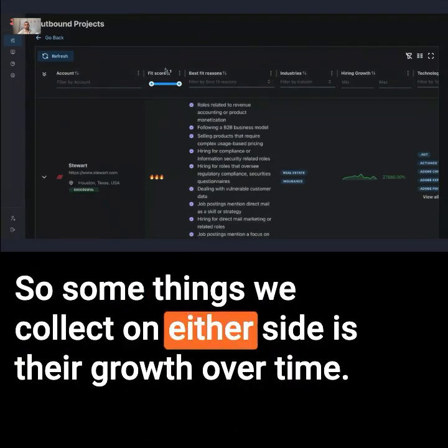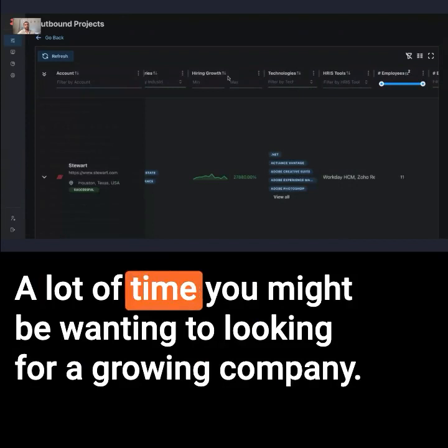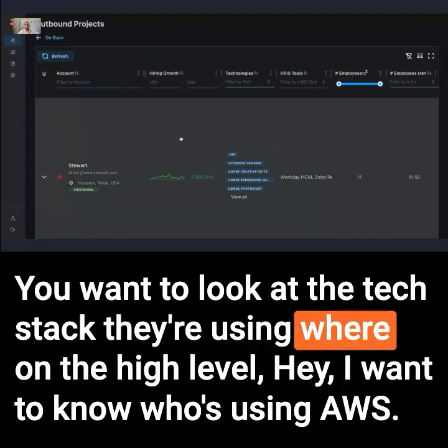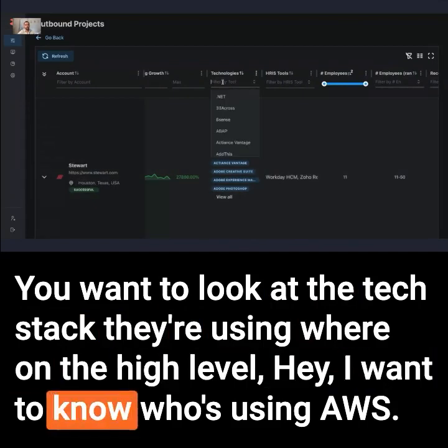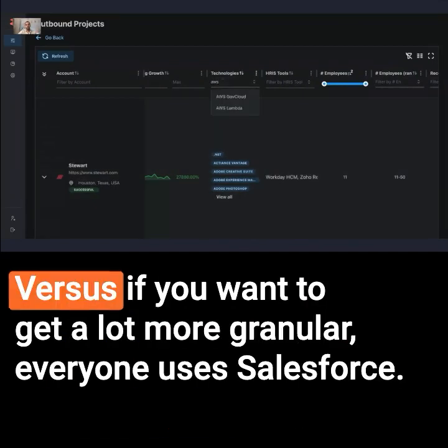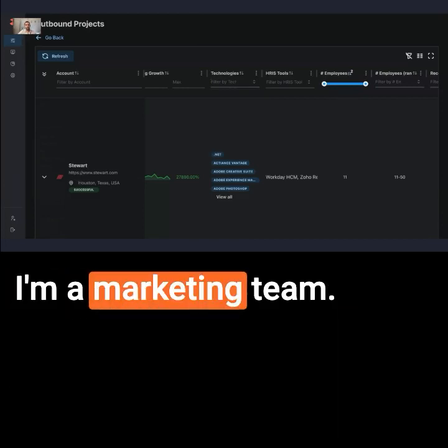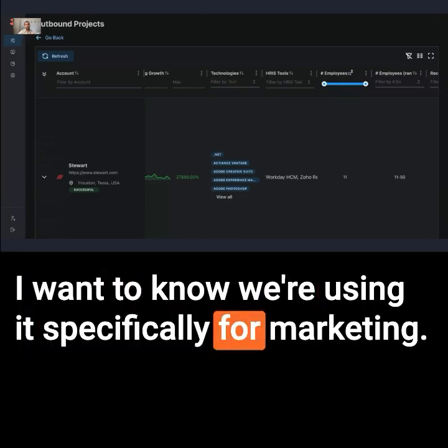So some things we collect on either side is their growth over time. A lot of time you might be looking for a growing company. You want to look at the tech stack they're using, where on the high level, hey, I want to know who's using AWS. Versus if you want to get a lot more granular, everyone uses Salesforce. I'm a marketing team. I want to know we're using it specifically for marketing.